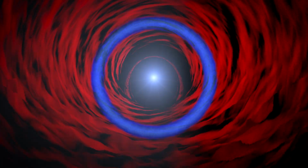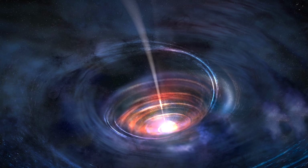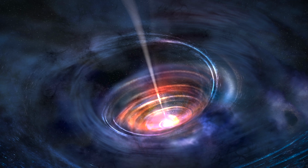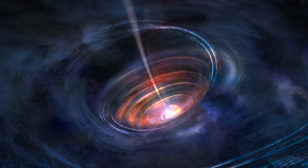For instance, we found that the mass of the black hole is something on the order of 1,000,000 times the mass of the Sun. The first observations of X-ray reverberations from deep inside an accretion disk are providing new insights into a rarely observed class of black holes. They're also laying the groundwork for a better understanding of tidal disruption events and the black holes they illuminate.